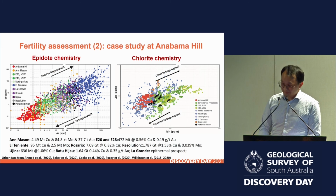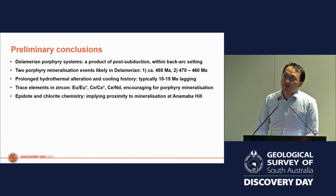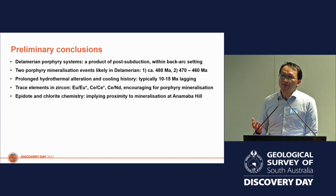So to conclude this talk, based on our geochronology data, we think the Delamerian porphyry system belongs to the post-subduction porphyry type. And based on the mineral chemistry data, especially trace elements in zircons, we think there is great potential for porphyry mineralization in the Delamerian.